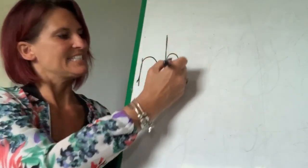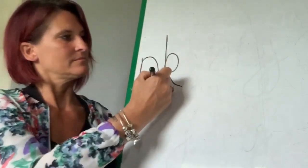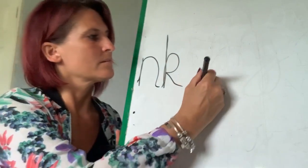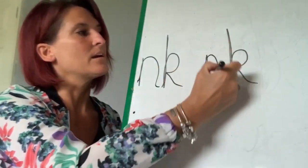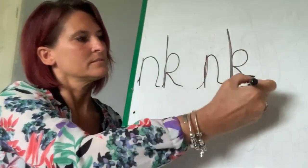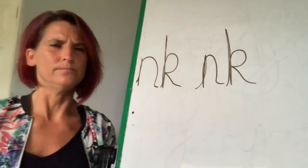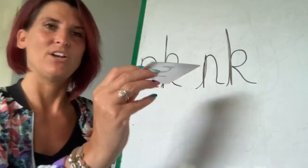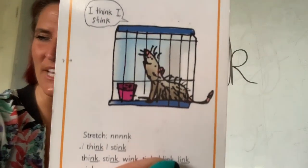I think I stink. Good job. Watch me. Great job. I think I stink. Ink. Have a look at the picture. It's a rat and he's got a bit smelly in his cage. And he's saying, I think I stink.